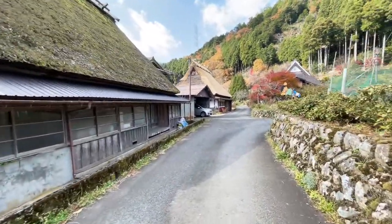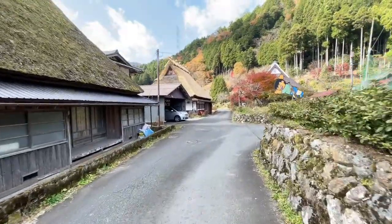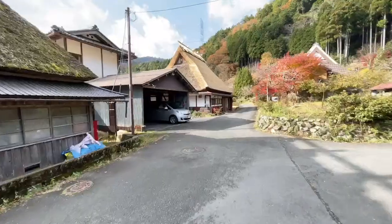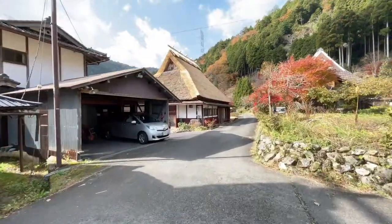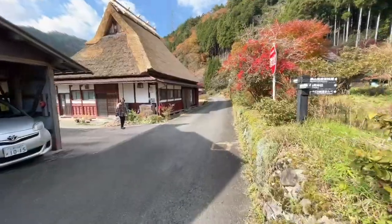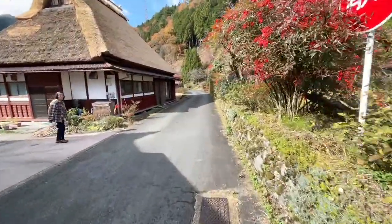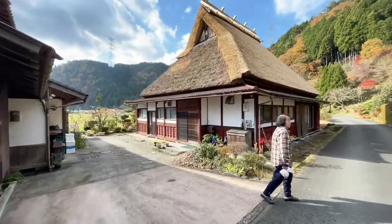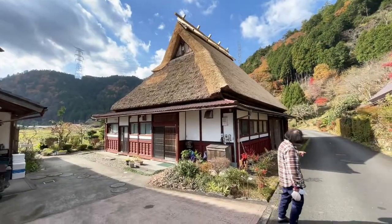Here's a new one here. Okay, I'm gonna keep walking. This is a new roof here. Konnichiwa. Kire, atarashii no desu ka?